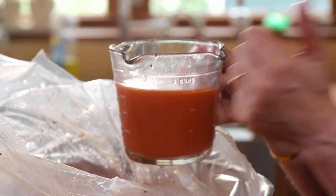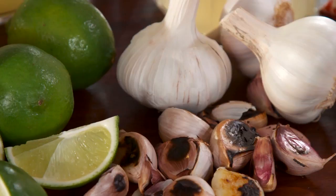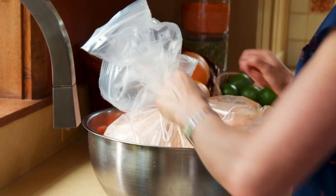6 tablespoons of achiote paste, 6 cups of bitter orange, 6 cups chicken broth, 12 garlic cloves that you char and peel, 1 tablespoon dried oregano, 1 teaspoon ground cumin, 1 teaspoon ground allspice, 2 teaspoons salt, 2 teaspoons freshly ground pepper, and then you just mix it all. So now I'm going to make the bed for that turkey to sit on.